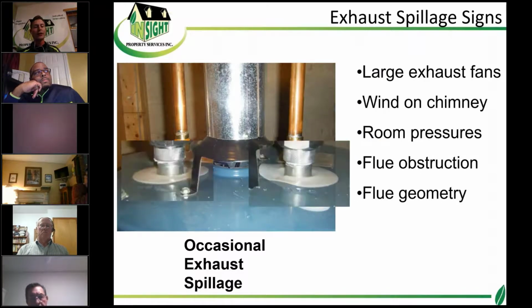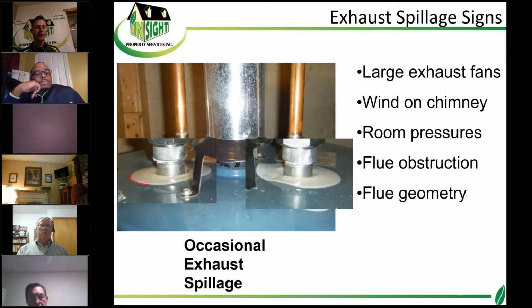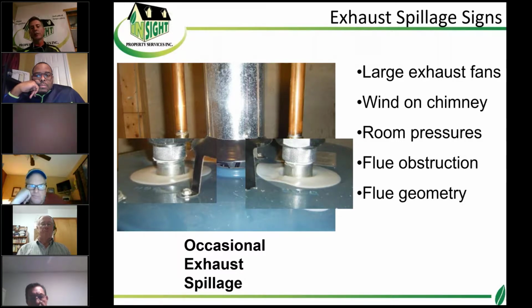When we're looking for occasional spillage, you're looking for these little melted grommets, right? So the grommets around the hot and cold water, if you see them kind of warped, right, that's telling me that I've got some occasional exhaust spillage. It's melting that plastic. This can be a large exhaust fan. Maybe it's a whole house fan that somebody turned on without opening enough windows. It could be wind down the chimney. It could be room pressures like we talked about. Maybe there's a dryer in this room and somebody closed the door, and that negative pressure from the dryer causes the water heater to spill.